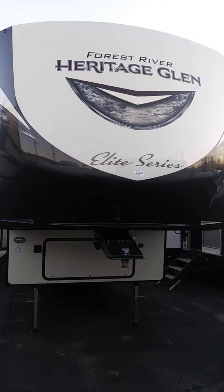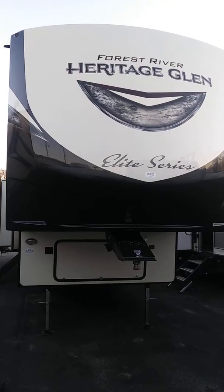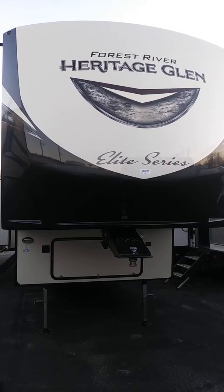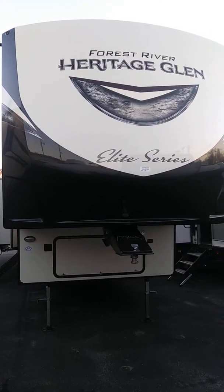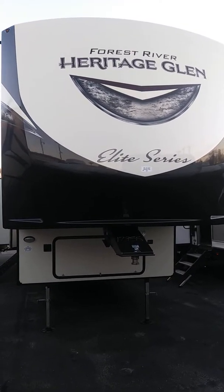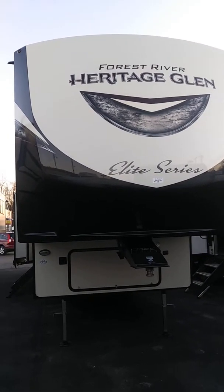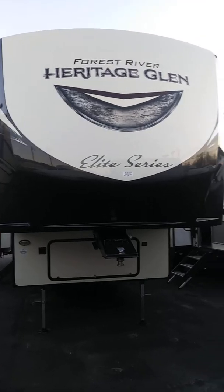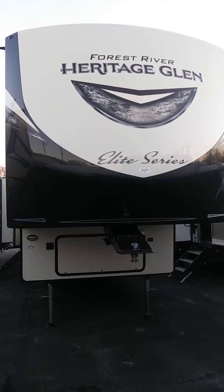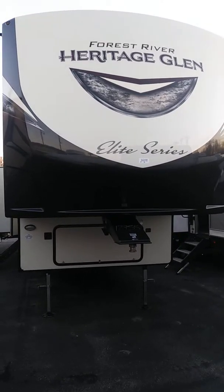2018 was a unique kind of year for Heritage Glen. This product came out back in the early 2000s. They were selling so many of it, they used to call it the Wildwood laminate version. The name itself, Heritage Glen, is derived from the Wildwood heritage. Since 2009, since they gave it its own identity, it's been one of the fastest growing brands in the country, Forest River's flagship.